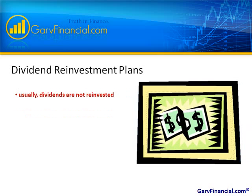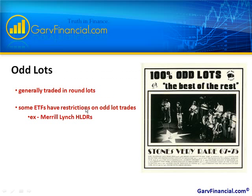Dividend reinvestment plans. Exchange traded funds, unlike mutual funds, do not permit reinvestment of dividends. Odd lots. You can buy and sell exchange traded funds in odd lots. However, some ETFs may not permit the trade of odd lots, such as Merrill Lynch HOLDRs. Holders are registered in a different manner than other ETFs, hence allowing trades in only round lots.